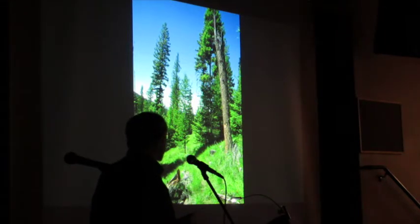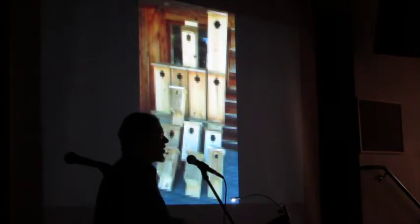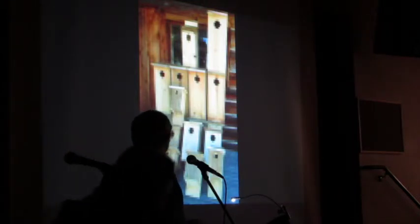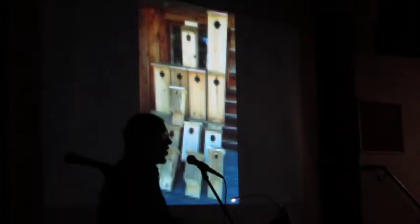A lot of creatures are secondary cavity nesters. They can't make their own cavities. They count on people like me to make some. Well, the hope is to attract some cavity nesting ducks like buffleheads, goldeneyes, wood ducks, hooded mergansers, and the like. These boxes that are a little smaller are for owls, and the smaller ones are for bluebirds and swallows.